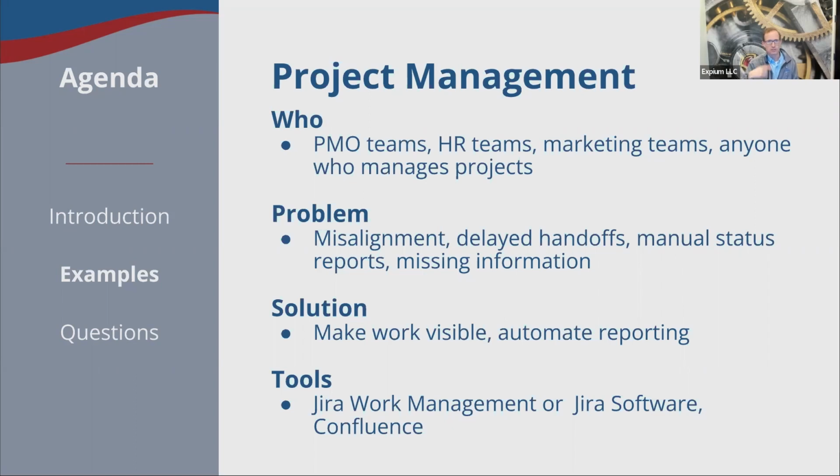Well, whether you're doing one project or multiple projects, it can be very difficult to keep track of the work that many teams are doing and how all those teams are collaborating, especially when there's a lot of different handoffs from maybe one team to another team, or even within a single team. Alignment usually comes in the form of standing meetings or manual status reports. So teams might have to meet just to keep up and give status updates.